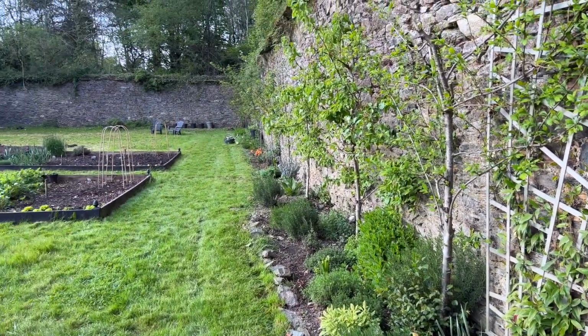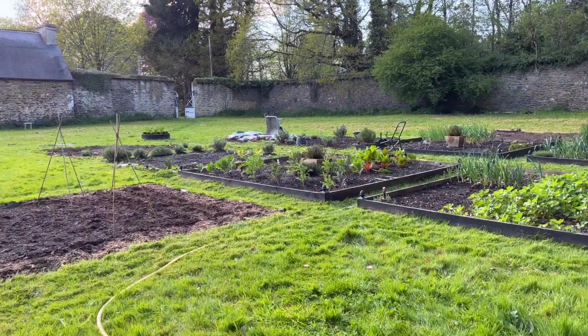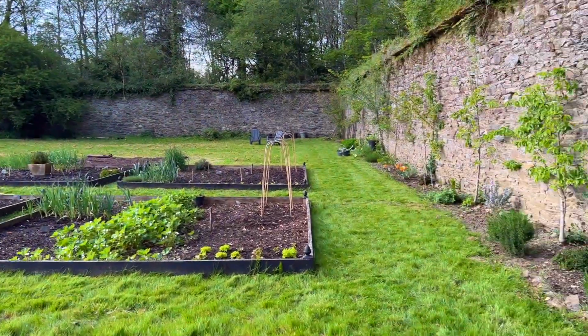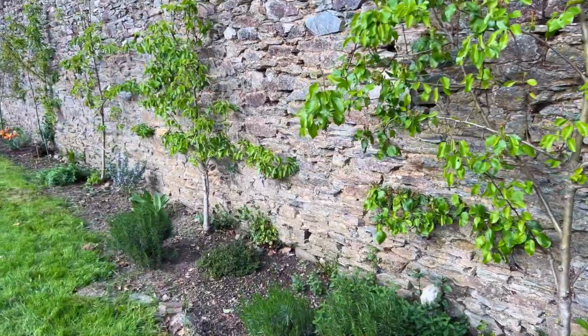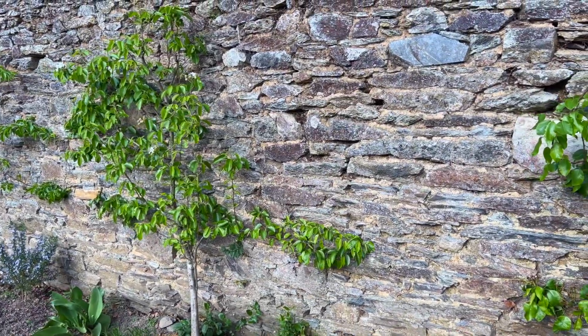So it's about 7 p.m., the perfect time for a garden tour. When we moved in, this was just grass. The only thing that was here were the fruit trees, and I've managed not to kill them. This is my attempt at espalier.